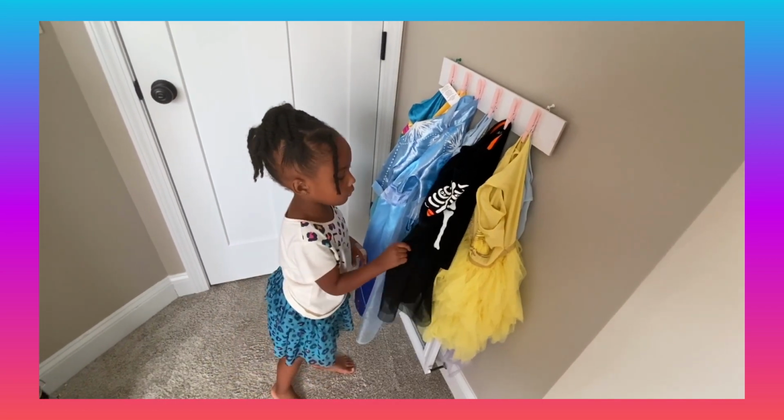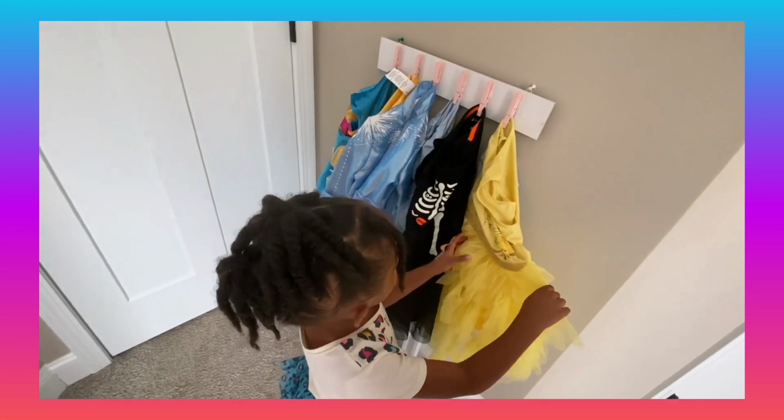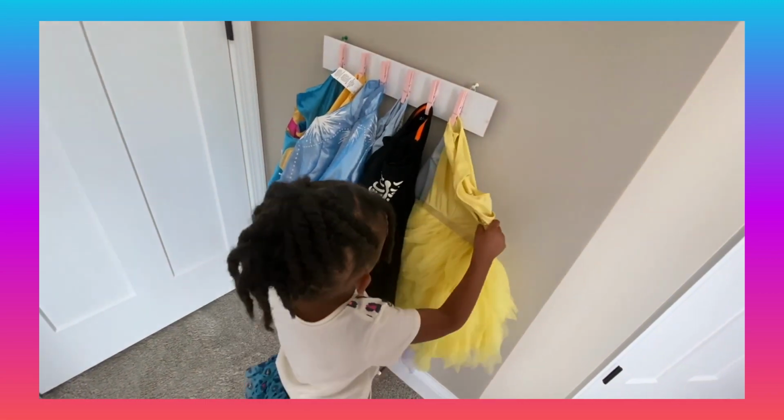Here's my skeleton for Halloween. And I also got another tutu. It's the one with the bell, and there's an Elsa.